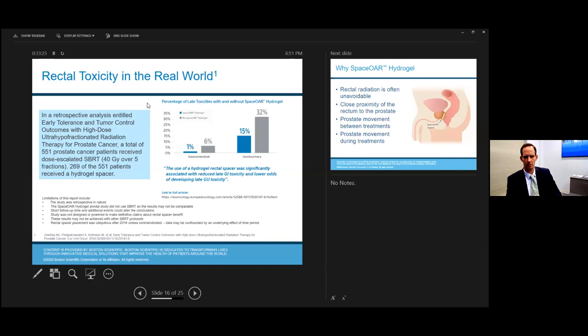This has been a long time issue for radiation oncologists, and we've done everything we can to prevent it, including changing the radiation regimen from 3D conformal to IMRT and SBRT, but patients still get rectal toxicity. As you can see in this retrospective paper, without any kind of intervention, 6% of patients have late rectal toxicity with high dose radiation hitting the anterior rectal wall. In addition, we can see up to 32% of patients can have late urinary toxicity.